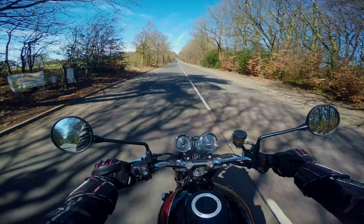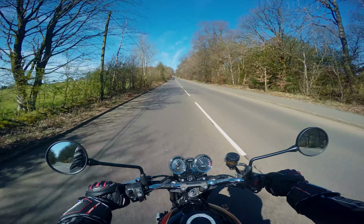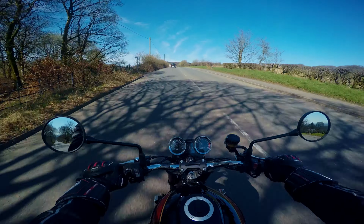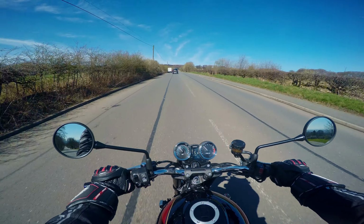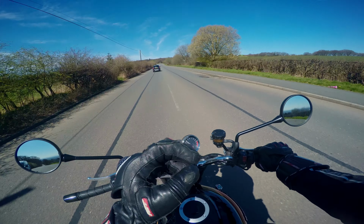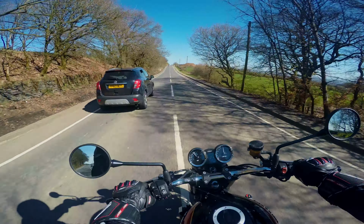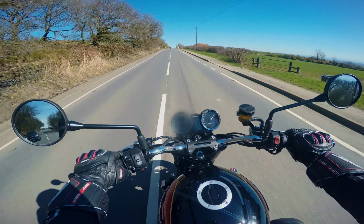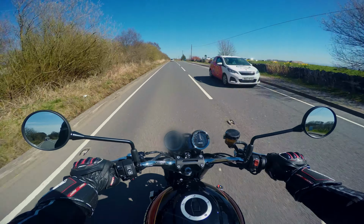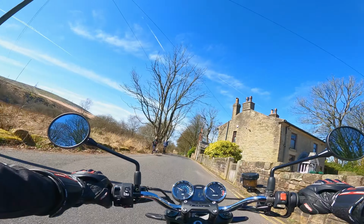I just kicked fifth gear in at 50 miles an hour, 4,000 RPM. Wow, this engine is silky smooth. I already know I'm going to have such a great time on this bike, just because you can stretch the gears a bit if you want as well. The red line is at 10,000 RPM, so wow. And it just took off. Oh, this inline four.